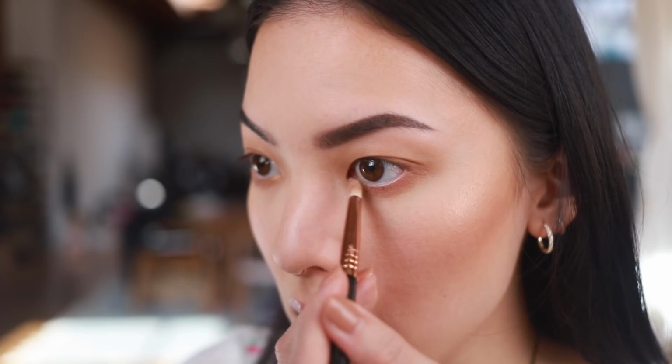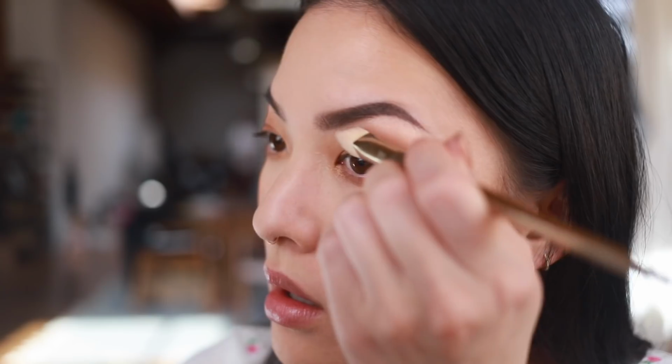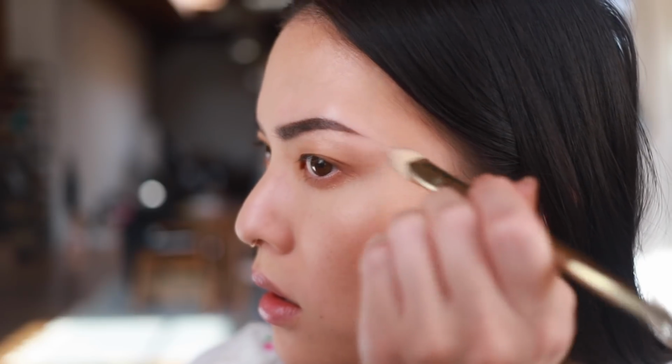So I have that color all over my eyes, and then just on the very inner corner and brow bone, I use Golden Hour again. If you're just looking for an all around great face palette, for all over my face, all over my eyes, that's pretty much what I've been using.